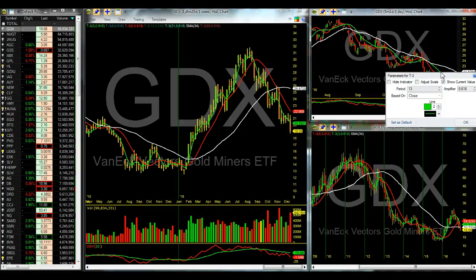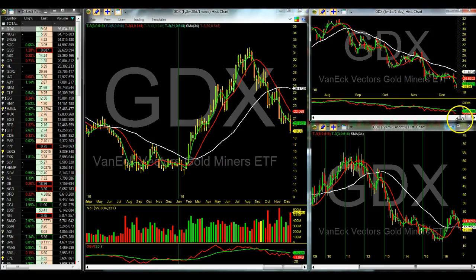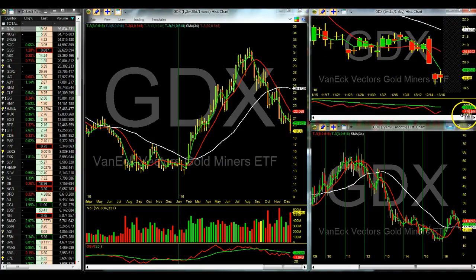Let me see, I forgot to change this, I think. Yeah, this is the 13. Let's change this to the 3. Look for a bottom. And even on the daily, it's not crossing over the EMA 8 yet.